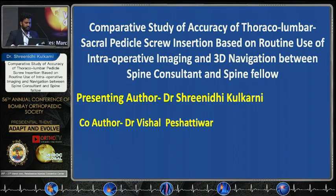Good evening all. This is a comparative study of accuracy of thoraco-lumbar-sacral pedicle screw insertion based on routine use of intraoperative imaging in 3D navigation, a comparison between the spine consultant and the fellow.